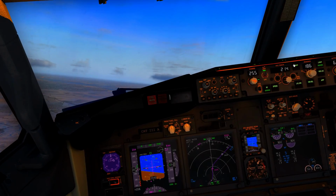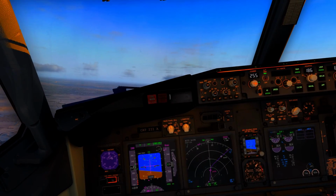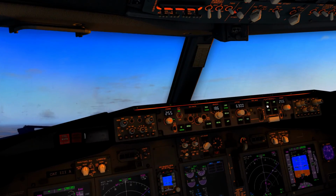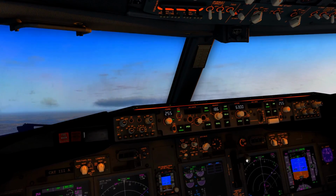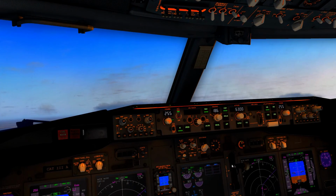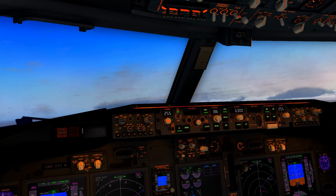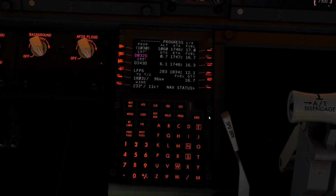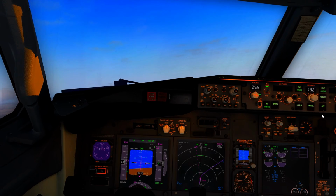So flaps are fully up now, VNAV can be engaged. As we rise up, we can now engage the autopilot, which is in. Gear can now be turned off, which is checked. Auto brake can be turned off as well, as we now bug in, ready to take that right hand turn onto the 198 and then the 255.